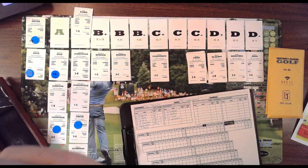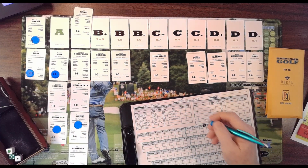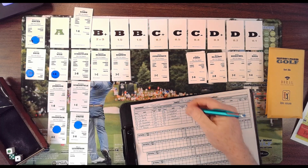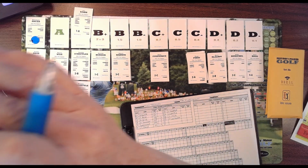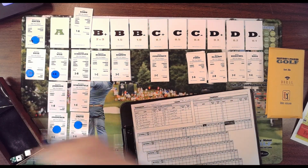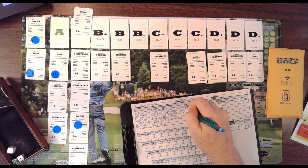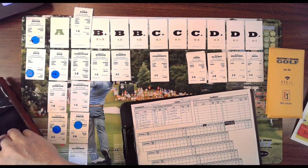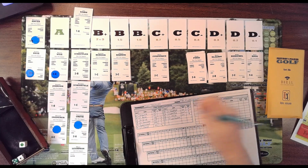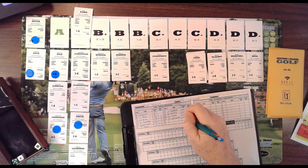The A minuses is 201 or 202. So John Rahm gets a 201, which will put him 4 back. Scotty Scheffler gets a 202, which was 5 back. Xander Schauffele gets a 202, which is 5 back. Cameron Smith gets a 201, which is 4 back. And then Mark Leishman gets a 201, which is 4 back.